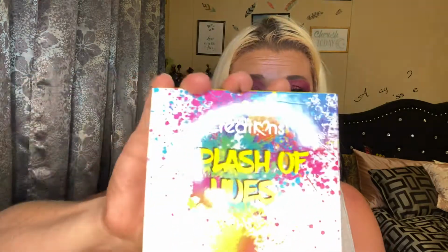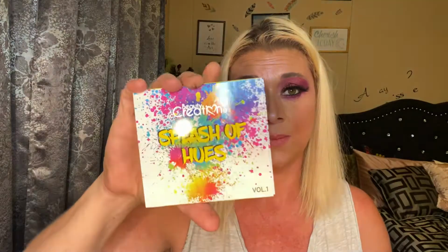Okay, so this is our last item. We did get 2 makeup items, and we did get another one by Beauty Creations. This is their Splash of Hues Volume 1. They are cruelty-free. And it does have a good mirror. And it's got some of my favorite colors in here. We got a red, orange, blues, greens, pinks and purples. I love it.